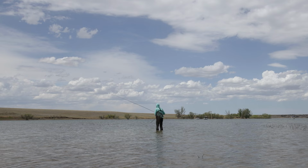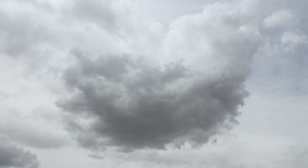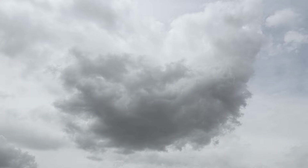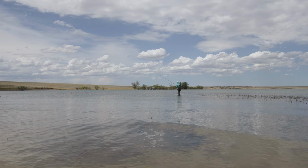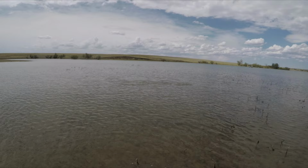The wind and the clouds making it hard. Conditions are changing rapidly here. I'm not really able to see the fish anymore. Although, now I say that, I got one right in front of me here. Okay, I like this cast. Oh yeah. That's right.